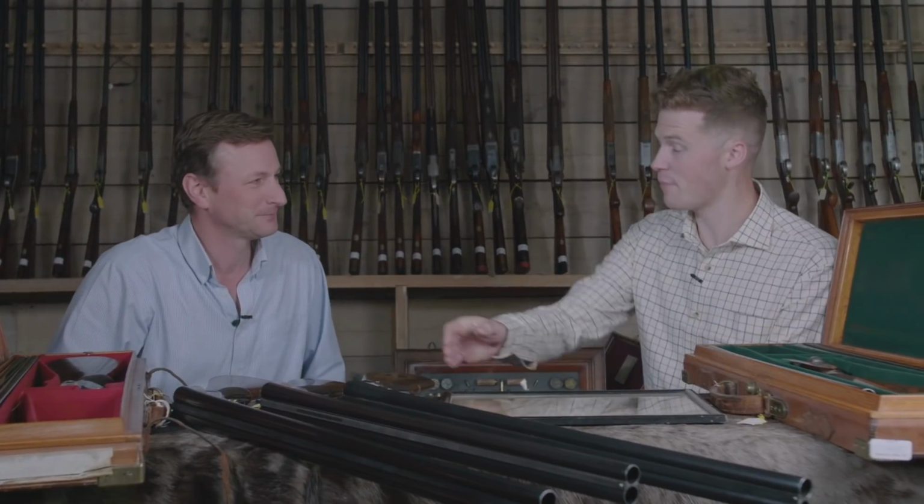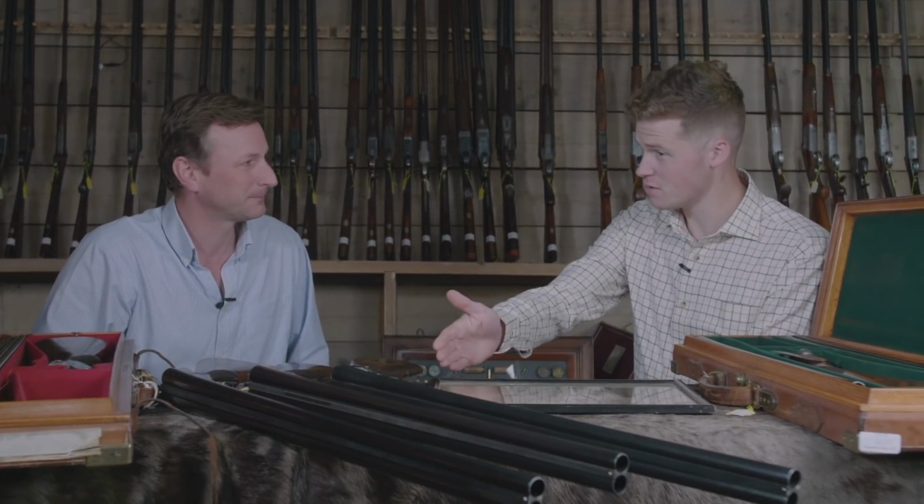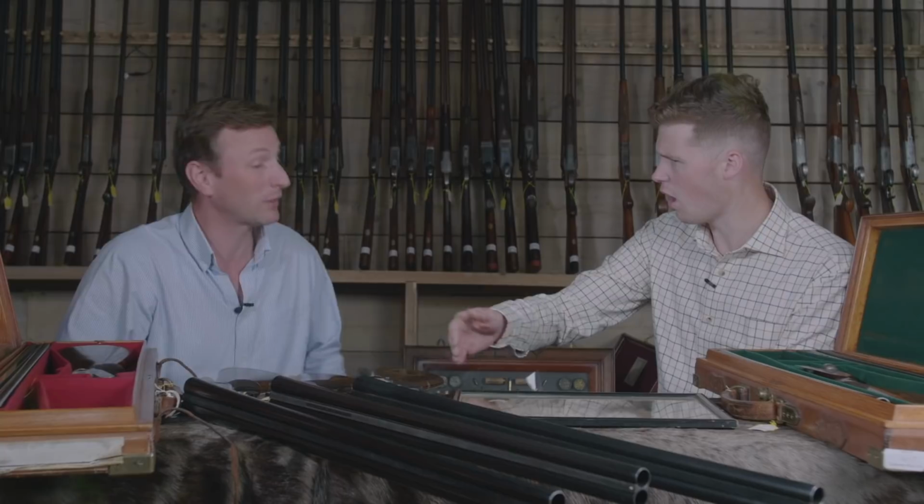They were hammer guns. They were flintlocks. Yeah. Then they were hammer guns. Yep. And then they were side locks. Or they were percussion as well, between percussion, the okay, flintlock and the hammer.